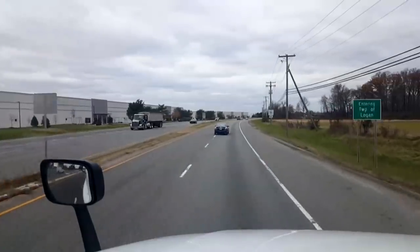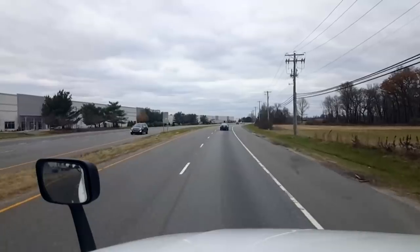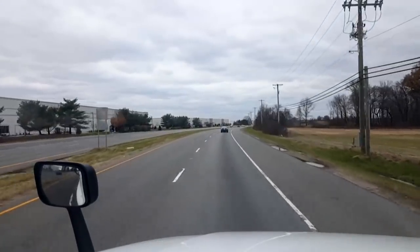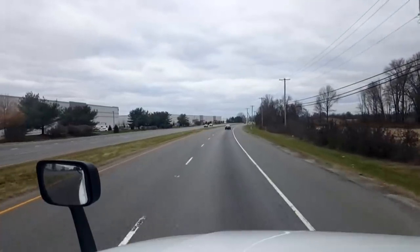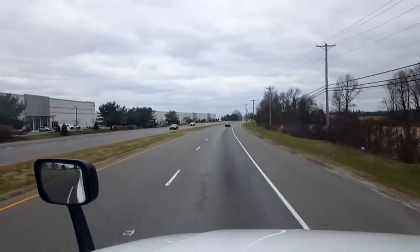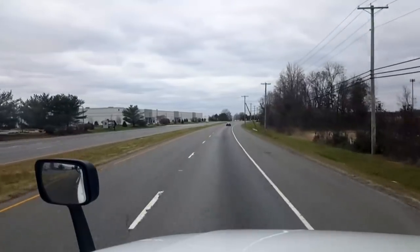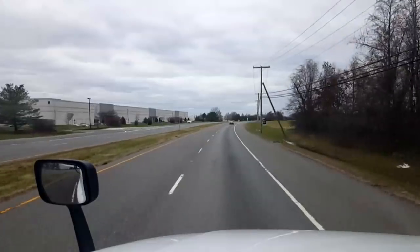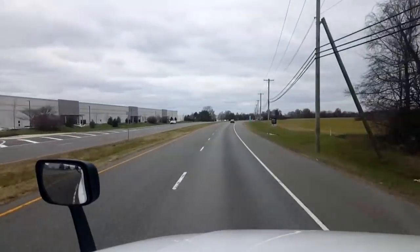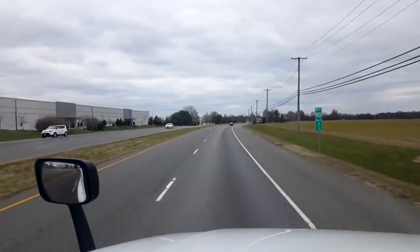For 6 a.m., which means to get over there, we have to leave early again. We don't have time to get over there now. The only thing we have time for is to get to the truck stop. But I figure we'll go ahead and broadcast this short trip over there. Give y'all something to watch.